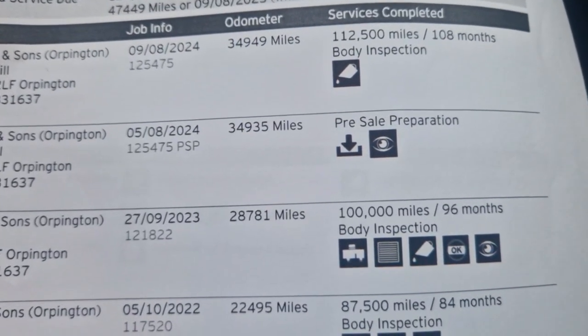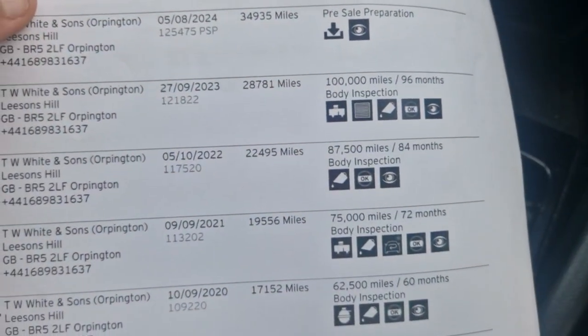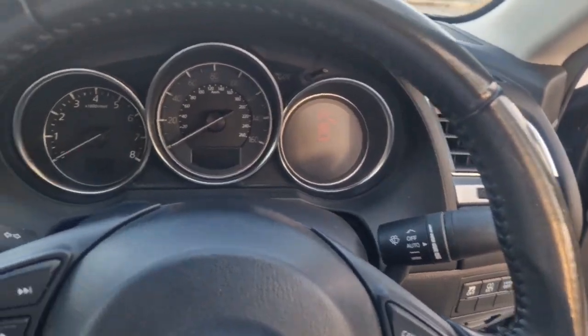Okay, so we did the front discs and pads and a service. So the car's ready to go, ready for the next keeper. Let me run you through a few bits now.